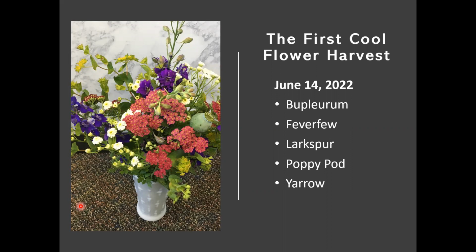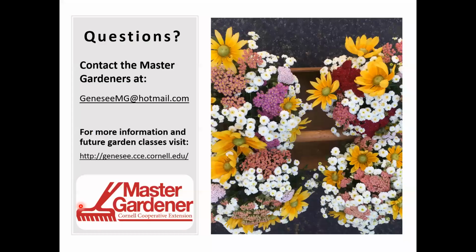So from just those plants that I just went through, I produced about 50 cool flower bouquets from June to July. So I was pretty happy. And this was when the rudbeckia finally did hit.